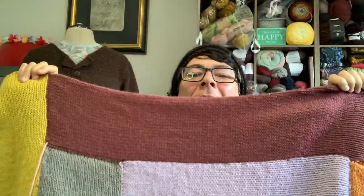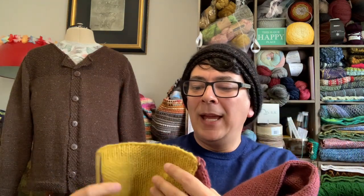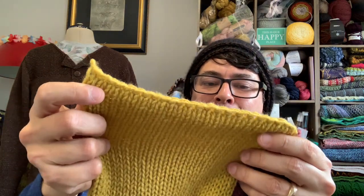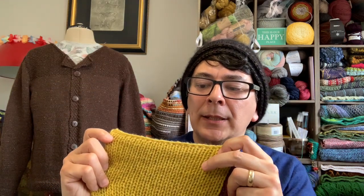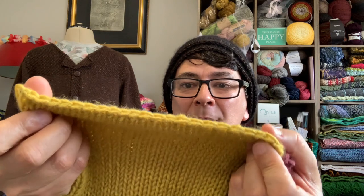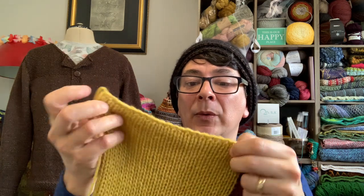I haven't sewn in my ends yet, but how I'm doing my ends is a little different from the tutorial that I watched. It is a slip stitch in crochet. So I grab one loop, the other loop, and then a slip stitch through, and it gives me nice little V's. It relates to the number of stitches that go across because there's 46, so I'll get 23 little V's.